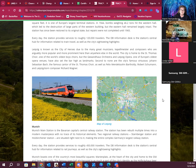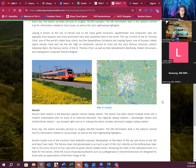Every day, the station provides services to roughly 120,000 travelers. The DB Information Desk is the station's central hub for information related to train travel, as well as the city's sightseeing highlights. Leipzig is known as the City of Heroes due to the many great musicians, Kapellmeister, and composers who are arguably more popular and more prominent here than anywhere else in the world.